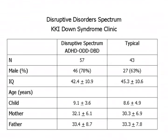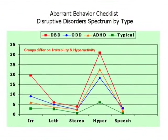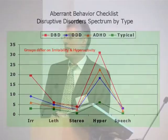You could see that there's a male preponderance of those with disruptive behaviors, about 3/4 of the kids. Interestingly, I thought cognitive levels were about the same as the typically developing group, which tells me that this is a group that's well aware of its environment and surroundings and is often quite skilled at manipulating caretakers. Children were approximately the same ages, mean ages of about 8 or 9, as were the parents. And using a behavioral tool that is completed by parents, it's a 58-item questionnaire called the Aberrant Behavior Checklist, and it has 5 subscales, 4 of which are useful for this purpose.